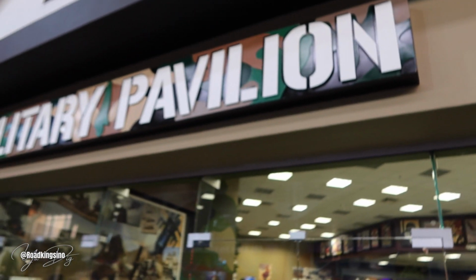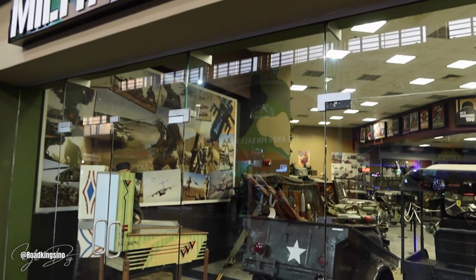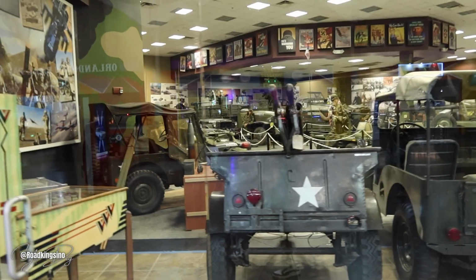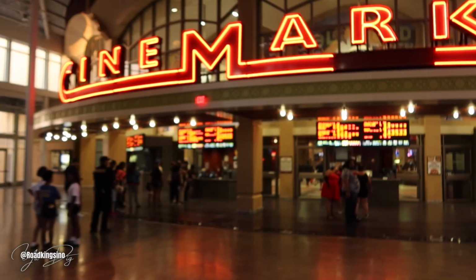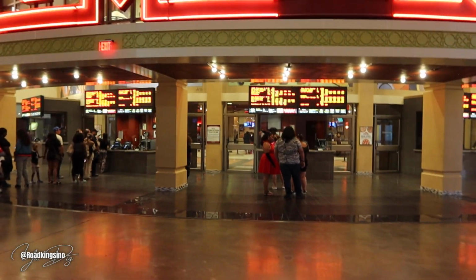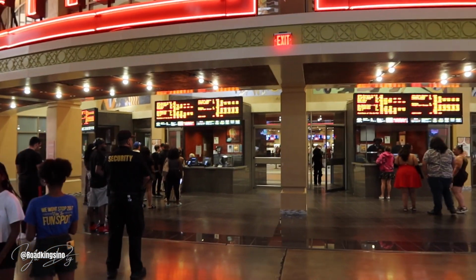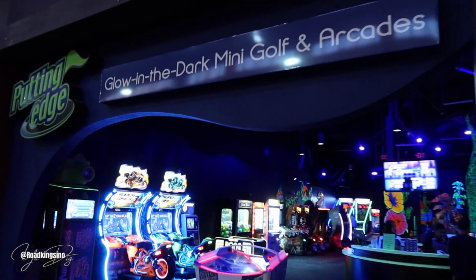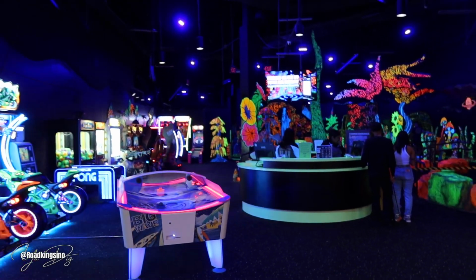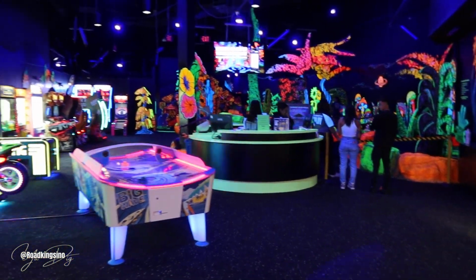Military pavilion. So they got a cinema movie theater here. I've actually been to this movie theater before. It's pretty cool. It almost makes you think like you're in a throwback movie theater, if that makes sense. Going to dark mini golf. This is one place to steal here from when it used to be like a mall type spot. I remember this glow in the dark mini golf still being here. So they've been here for a hot minute.